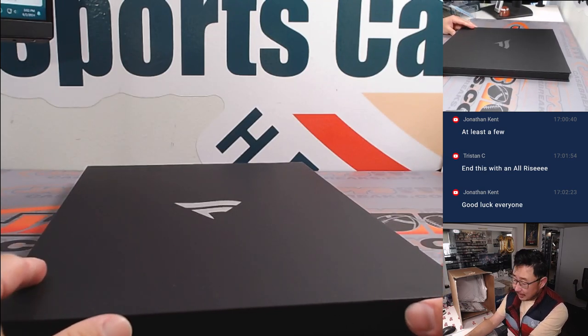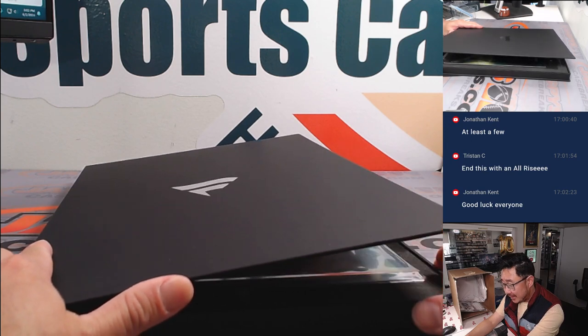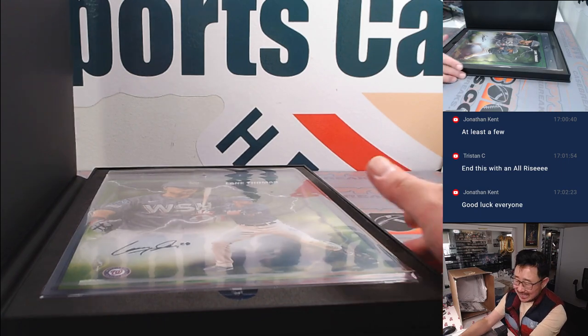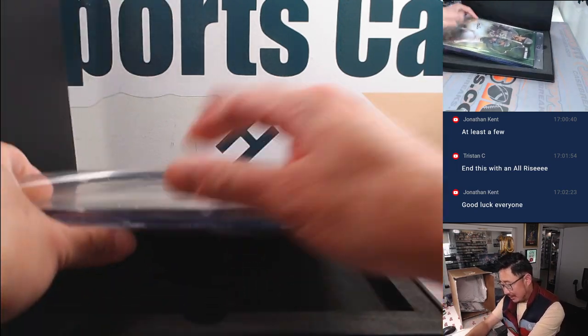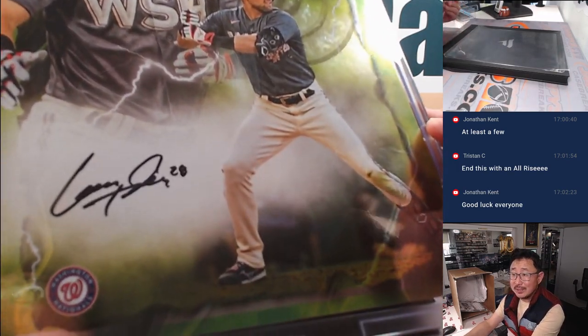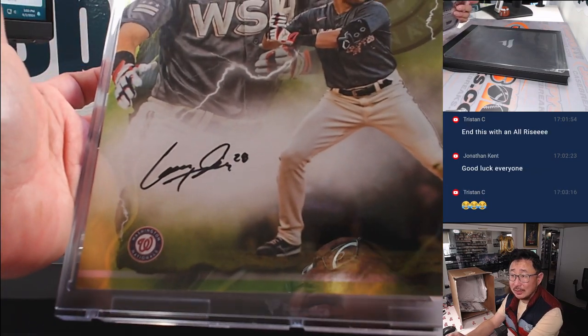All right, good luck, everybody. Last one is Lane Thomas for the Nationals. Brian K with the Nats. There you go, in their sweet City Connects. I think they're one of the better ones in Major League Baseball.